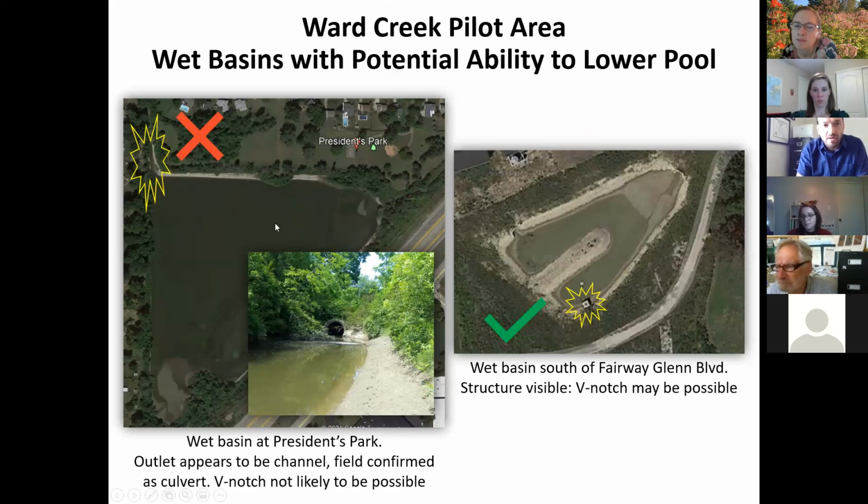At President's Park, a pond that has a channel outlet, and then ground truthed as a culvert, there's no real economical ability to lower that permanent pool, right? You'd have to grade that entire channel to make it deeper to lower that permanent pool. So not a cost-effective way to lower that permanent pool.